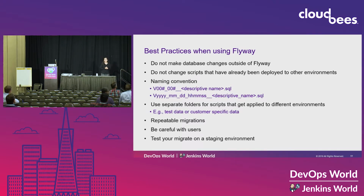Repeatable migrations, this is a feature in Flyway. So a version migration runs on the target database if it hasn't been applied yet. A repeatable migration will run anytime the checksum changes. So some teams use this for stored procedures, some teams use this for data insert scripts.